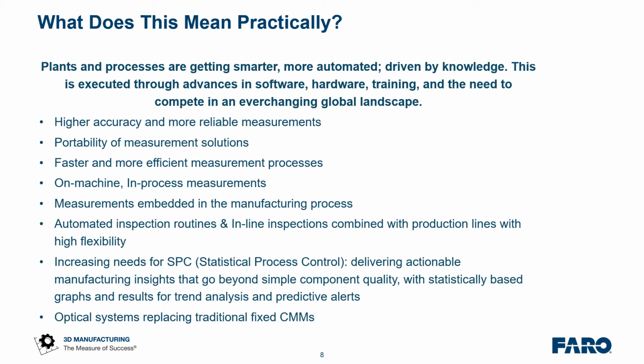We're working on faster and more efficient measurement processes through software and through hardware. So improvements in hardware, gathering more information more quickly, but also largely through software and taking that point cloud information and being able to overlay it to a CAD model or to a golden part model and quickly pull out where those deviations and potential problem areas are. On-machine in-process measurements through machine vision is a big piece of that as we continue to move into the future, and you'll see more exciting things from FARO on that in the coming months and years.